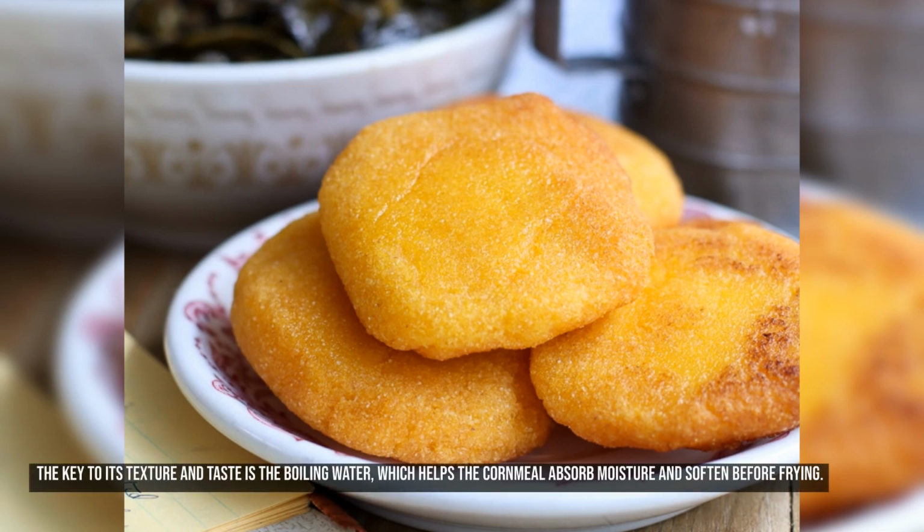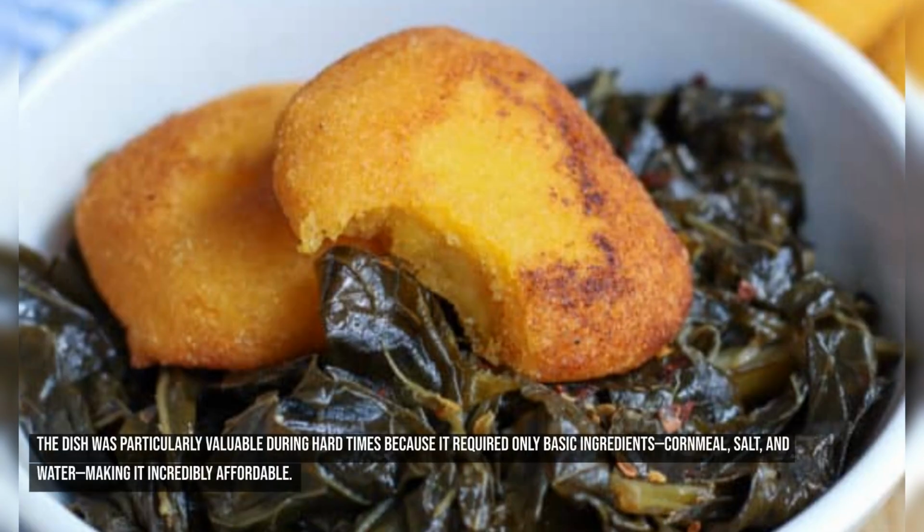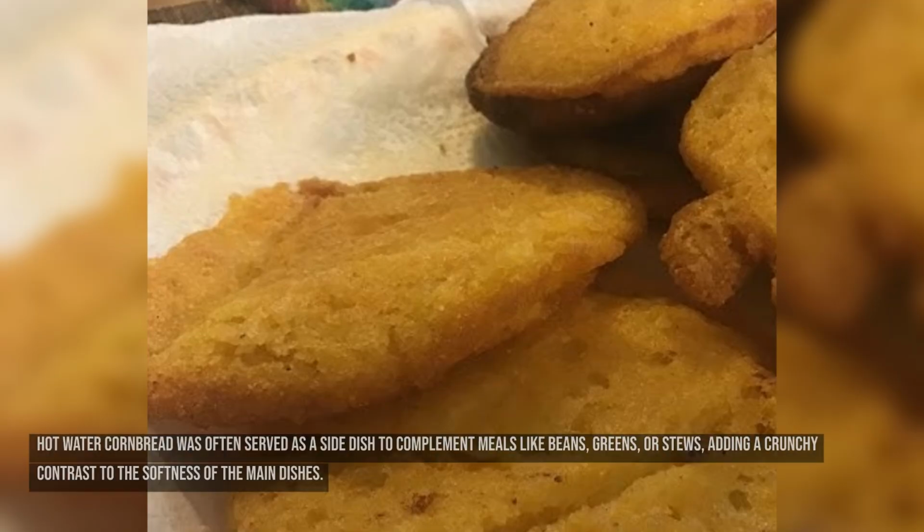The key to its texture and taste is the boiling water, which helps the cornmeal absorb moisture and soften before frying. The dish was particularly valuable during hard times because it required only basic ingredients: cornmeal, salt, and water, making it incredibly affordable. Hot water cornbread was often served as a side dish to complement meals like beans, greens, or stews, adding a crunchy contrast to the softness of the main dishes.